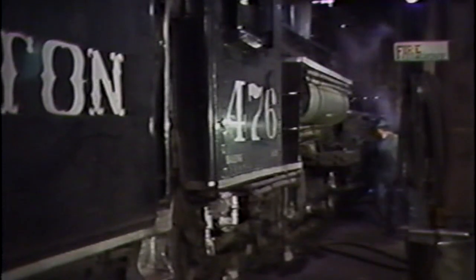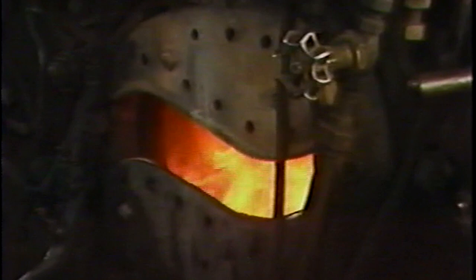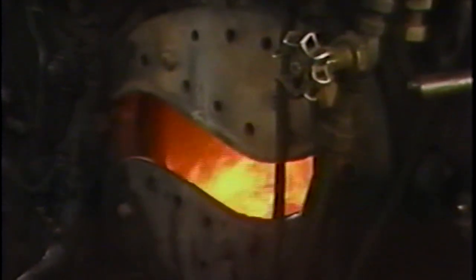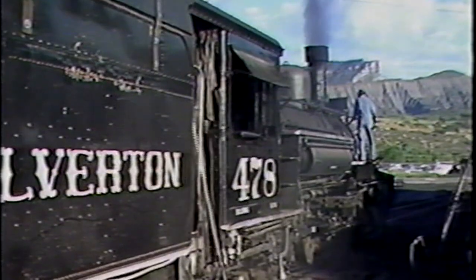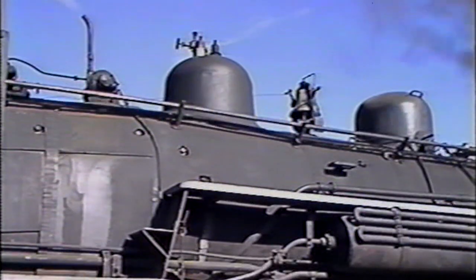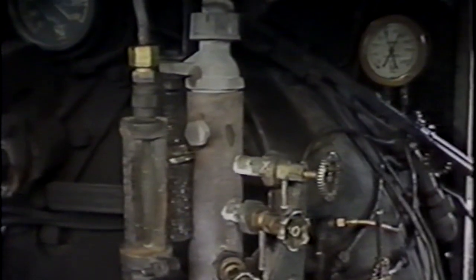Dawn is just breaking, and things are getting underway in the roundhouse. Engines that worked yesterday are being prepared for today's run. Glowing coals in the fireboxes, carefully tended during the night, need only a little stirring and a few shovels more to be ready. These 5 steam locomotives are like no other engines in the world. The newest one took to the rails in 1925, and though they've steamed hundreds of thousands of miles, they're all in condition to go just as many more.